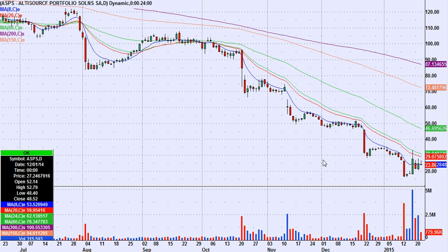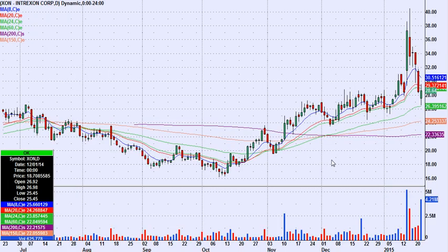XON, I just talked about it, but I'm going to put it back on watch because now decent volume today. I mean, a really big volume day. Second biggest one you can see on the chart. And it's back down at support and closed above its open. So I want to watch that one for a continuation of the bounce.